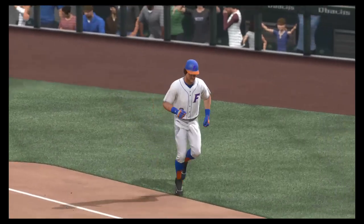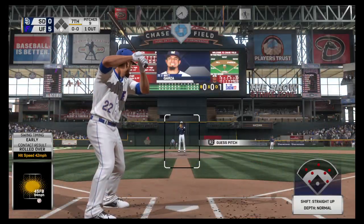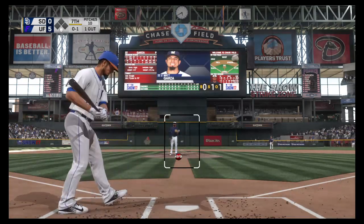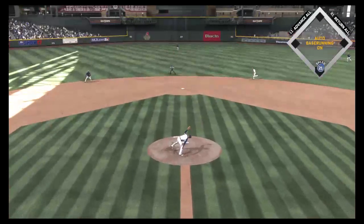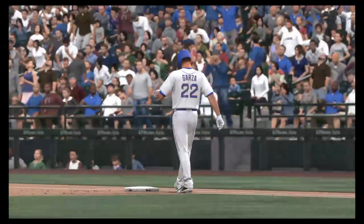Number 22, Matt Garza. Striding in once again, Matt Garza. He's singled in 2 trips to the plate thus far. First pitch fastball swung on and missed 0-1. Oh, right back to him on the mound. And they'll just flip this on to first for the second out of the inning.